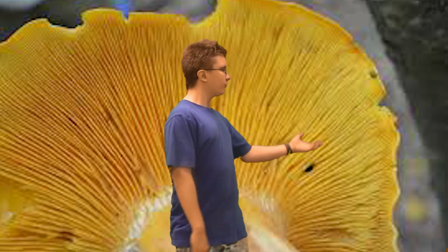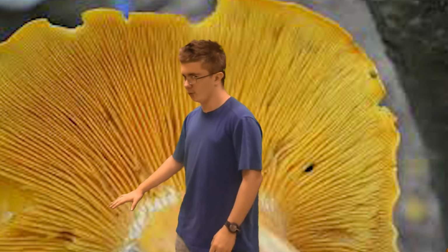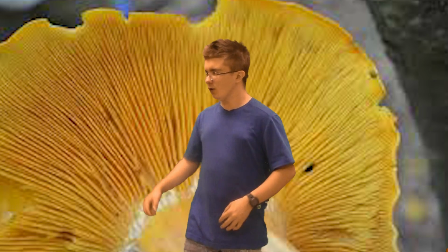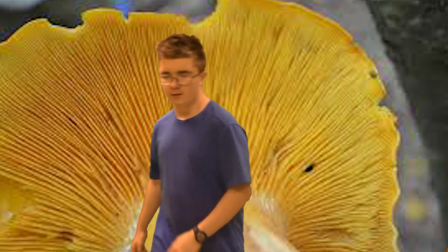The main difference between chicken of the woods and jack-o'-lanterns is that jack-o'-lanterns only grow on the ground. They also have gills on them, meanwhile chicken of the woods has pores. The gills are these little slits on the bottom of them.